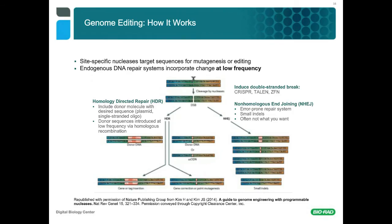Okay, so how does genome editing work? Well, first, the selected nuclease, delivered as protein, RNA, or DNA, and associated reagents like donor molecules and guide RNAs, are delivered to cells using transfection or viral transduction. The site-specific nuclease induces double-strand breaks at the sequence of interest. This, in turn, induces activity of the routine endogenous repair mechanisms present in the cell.